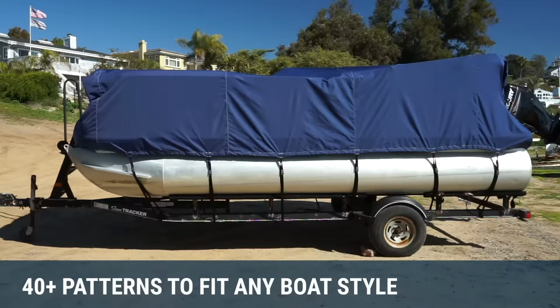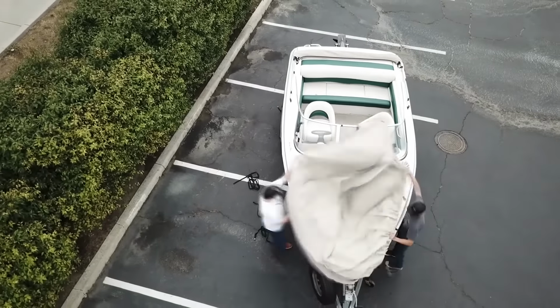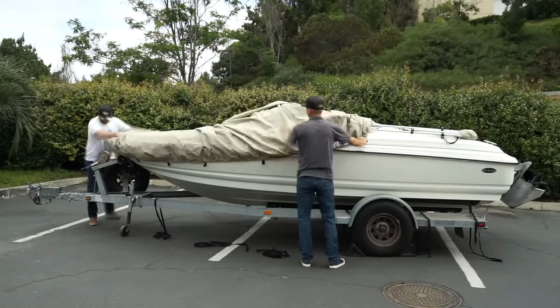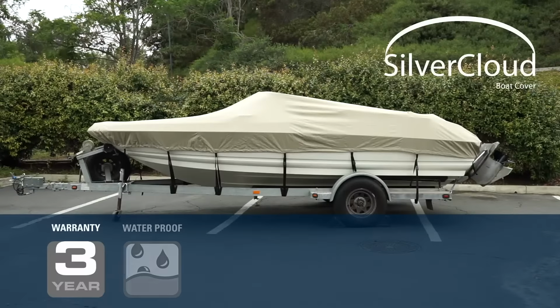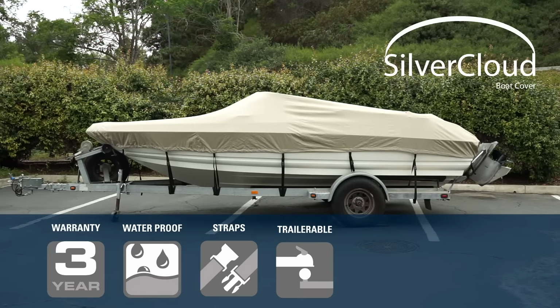SilverCloud boat covers are available in over 40 patterns to match various boat styles. They are made in 1-foot increments of length to ensure a snug and tight fit. SilverCloud boat covers are an entry-level product at a very competitive price point. Our SilverCloud covers are much higher quality than most entry-level covers on the market today.